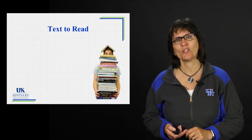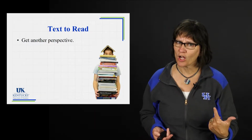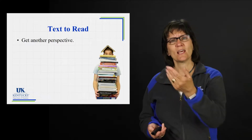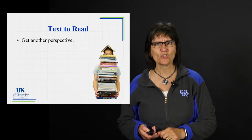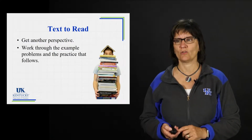Another way that you're going to learn is by reading your textbook. Sometimes you just need another perspective. You've heard me talk about it, you've watched the video, you've taken notes, you've read your notes, it doesn't make sense. Your textbook is another perspective, another way of looking at the information. So make sure you're utilizing your textbook, especially on areas that you do not understand.